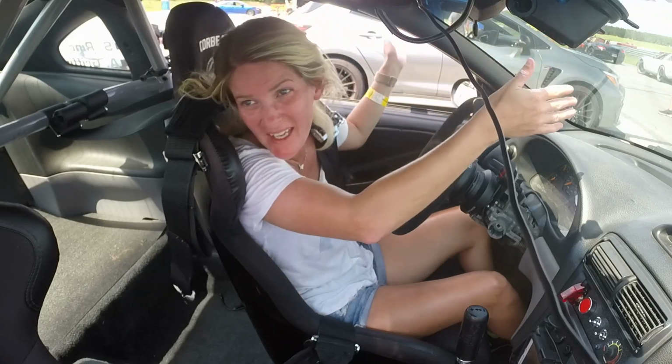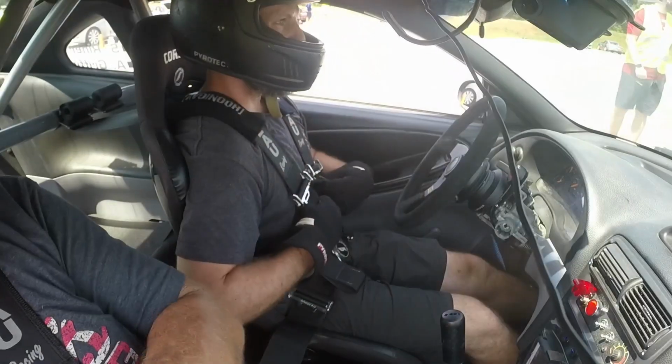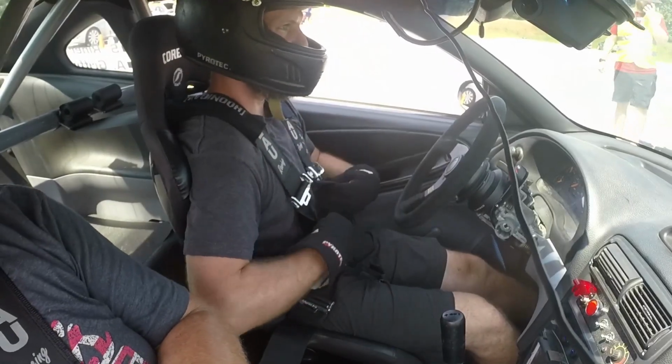Definitely some spots that I could push more, but I just felt like, where am I going? Exactly. For that whole back end after I got around the corner, it was just chaos. See what we can do on this one now that we got the tires a little bit warm.